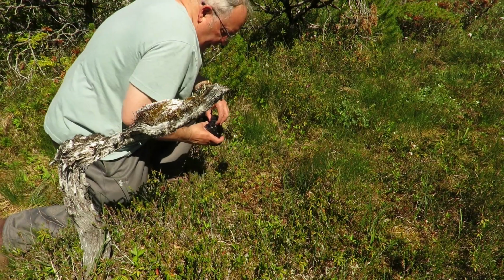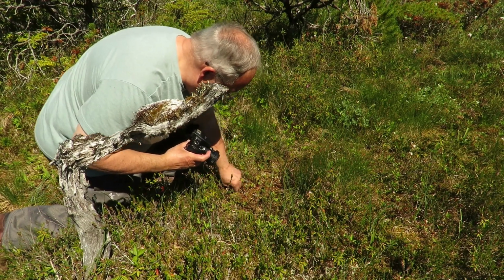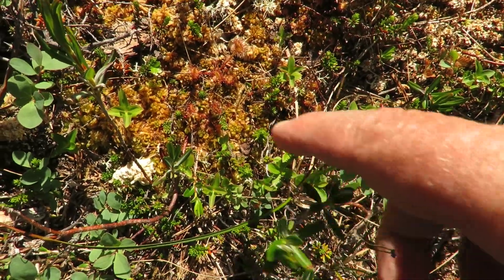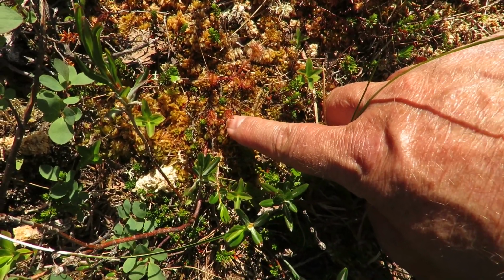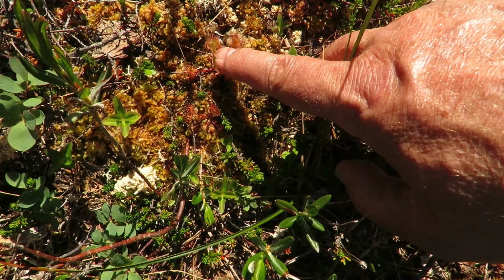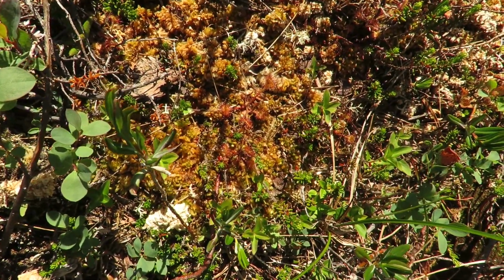Oh! Damn, that hurts. I found some sundews. Right, another batch of sundews. They're smaller than my fingernail. Look at that, little things. They're all kind of closed up right now, I think, because of the heat. Oh, they're not too closed up. We're supposed to be catching bugs. I didn't even see any bugs out today.